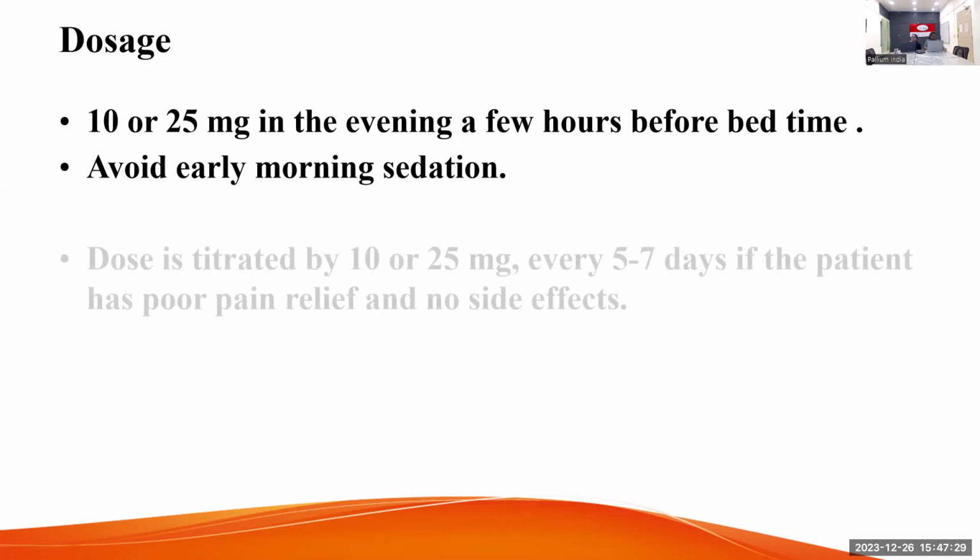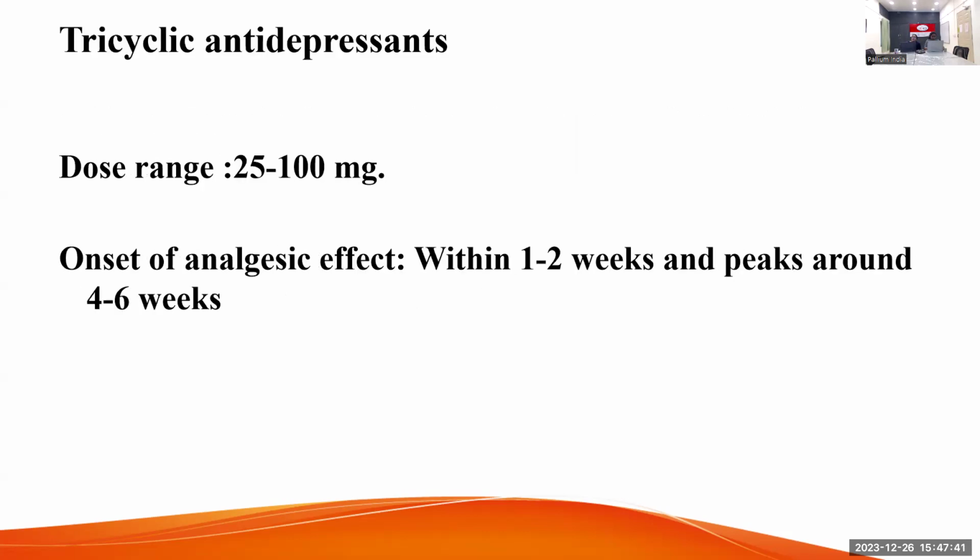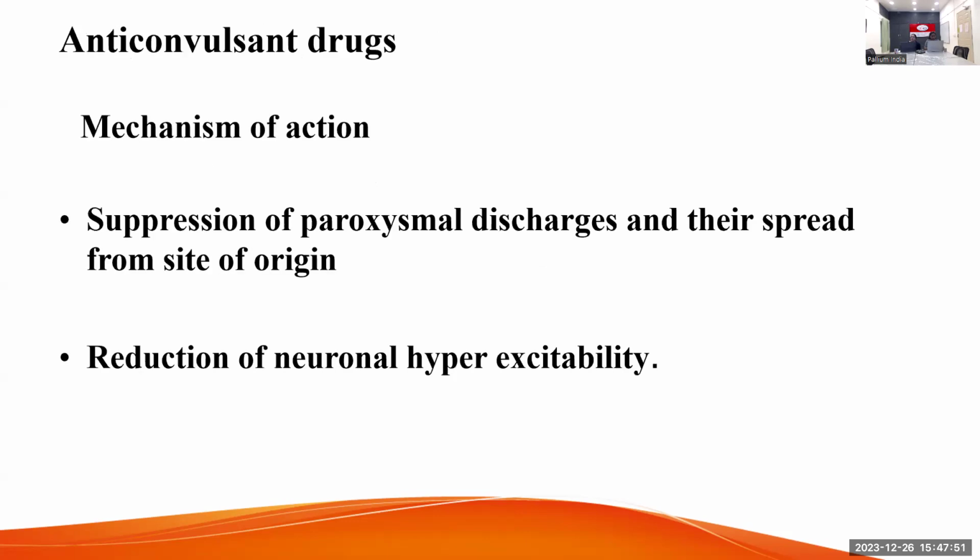at night. And then if the patient is having poor pain relief and no side effects, we titrate the dose by 10 or 25 milligram every 5 to 7 days. The usual dose range is between 25 to 100 milligram. The analgesic effect onset is within 1 to 2 weeks and peaks around 4 to 6 weeks.